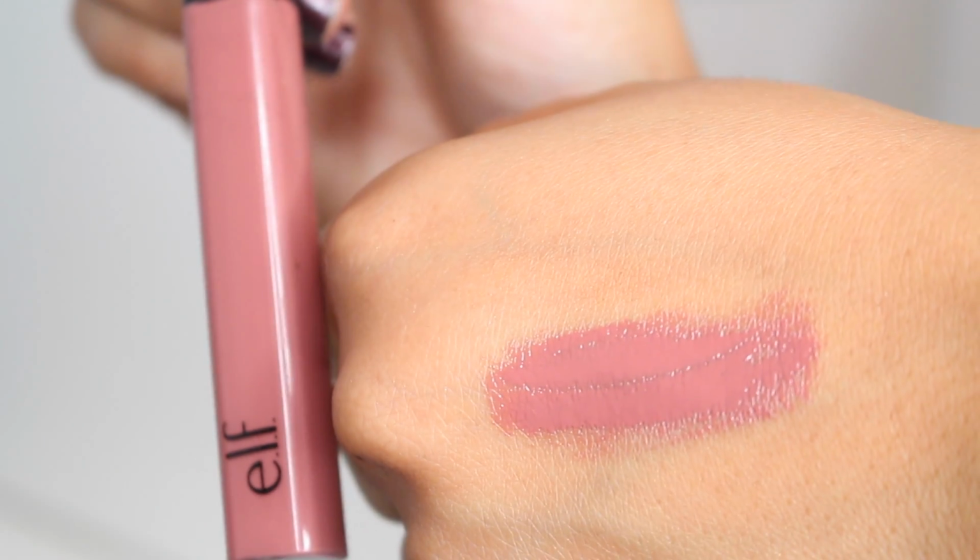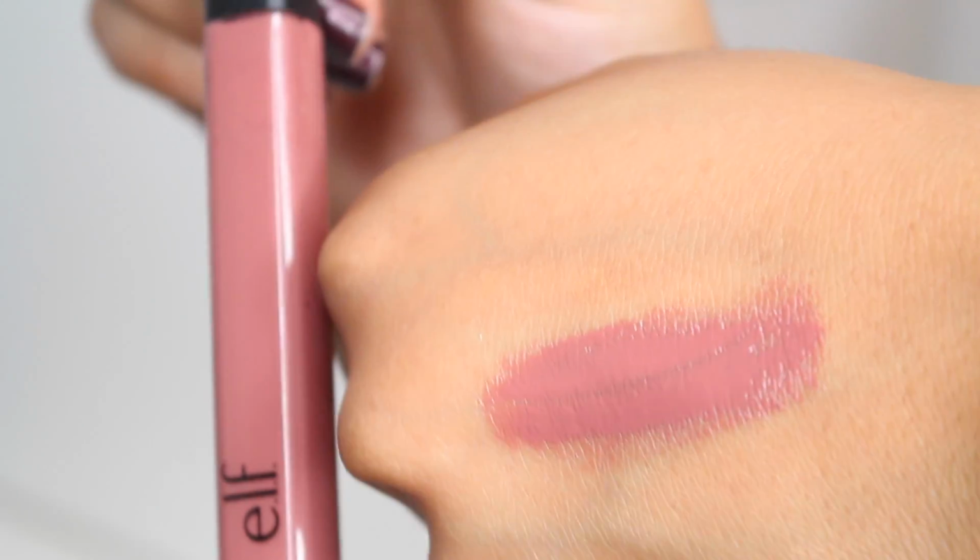A product that I mentioned in a recent favorites video is their High Shine liquid lipstick. If you're going into this expecting it to be something that's going to dry down matte, no. It's a High Shine liquid lipstick for a reason. It's kind of like a liquefied lipstick. It's very glossy, very pigmented, but still has great wear time. And I just think the color that I have here, Bitten Pink, is perfect.